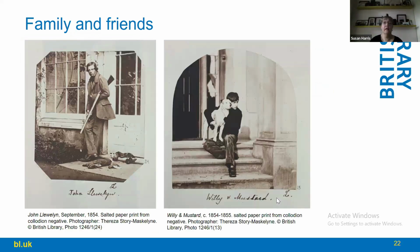And family, these are the 2 photographs of her brothers, John and William. As you notice in these photographs, below on the right is what looks like an L, but is actually a T, meaning Thereza.